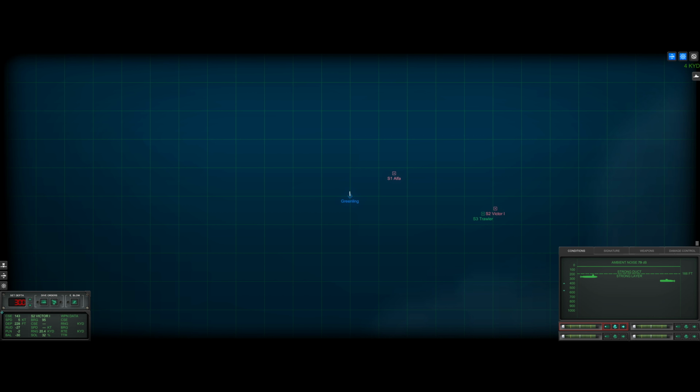So, let's see. Acoustics, trawler, reasonable. The Alpha, 44% solution. It's looking at the bottom left of my display there. We reckon he's 7,000 yards away, and he's doing 10 knots. Okay. And then the Victor 1, one of the noisiest boats the Russians ever made, rivals the November, more or less. And I think he's 20,000 yards away. I'm not convinced that that's going to be accurate.